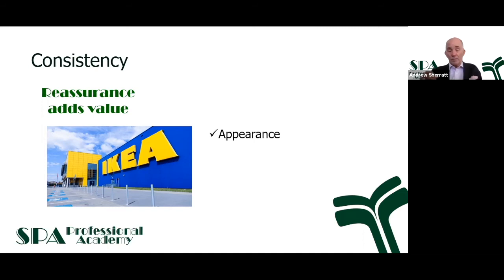So an IKEA location is quite distinctive for its appearance. If you travel around many countries in the world, IKEA is instantly recognizable. So you've got that consistency for it. They have a very consistent product range, a massive product range, but there's quality in that product range of a certain level.